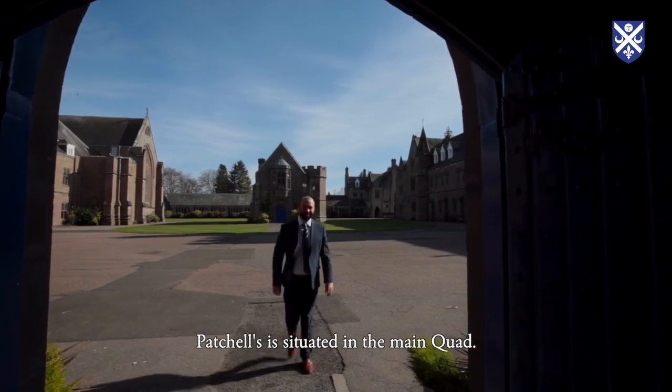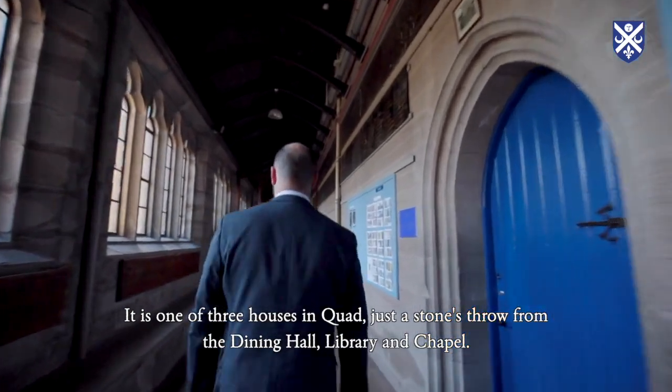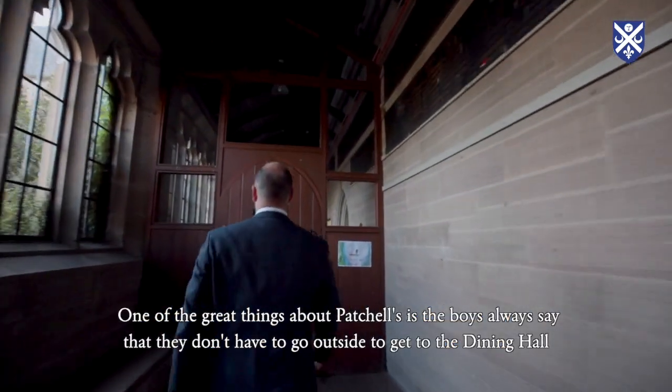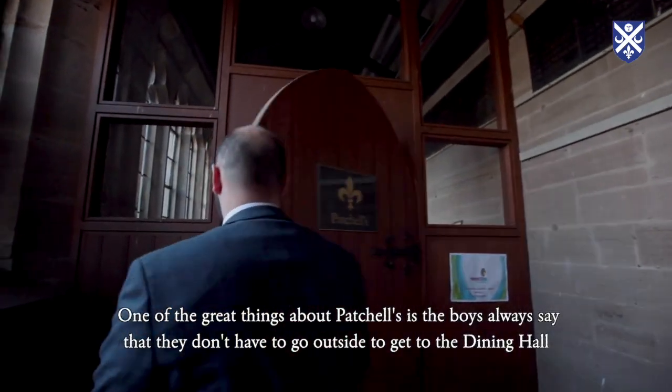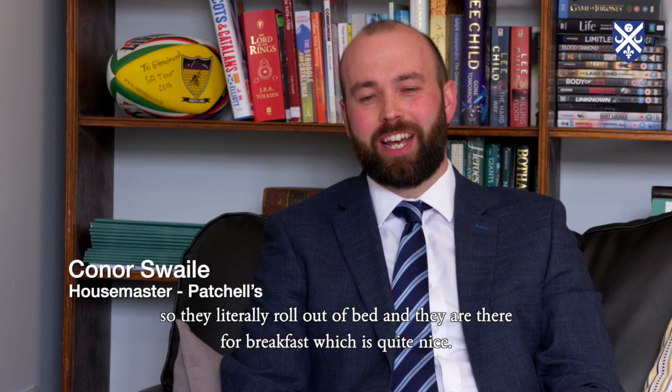Patchell's is situated in the main quad. It's one of three houses in quad, just a stone's throw from the dining hall and library and chapel. One of the great things about Patchell's is the boys always say that they don't have to go outside to get to the dining hall, so they literally roll out of bed and they're there for breakfast, which is quite nice.